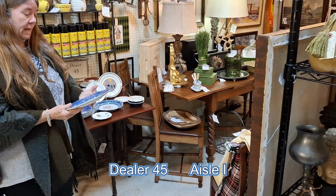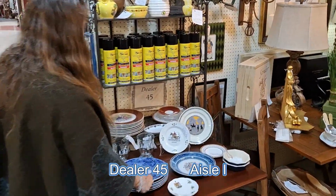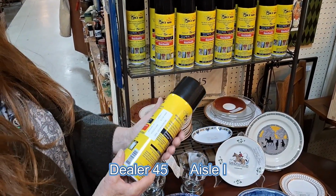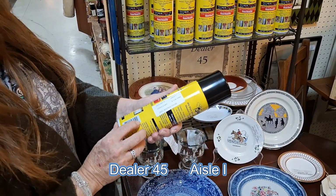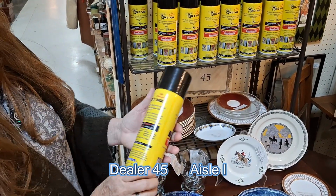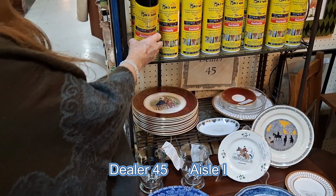Oh, the wax stuff behind you right there. Oh, that stuff is great. We have tons of people come back again and again and ask for this beeswax by name, and it's basically $11.95, somewhere in there, for a can of that. But we have lots of folks that come in.